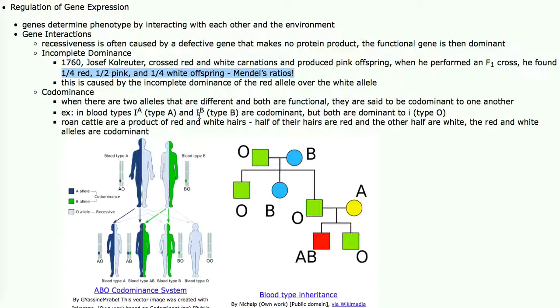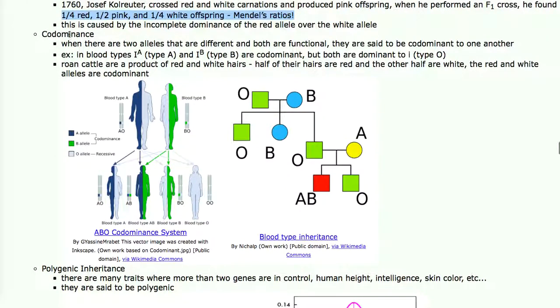Codominance also is not just because two genes are both dominant to one another and they're both beating each other up. It's just that both genes are making a protein product. And as a result, in blood type, if you're type AB, which is rare, that means your body is manufacturing the type A blood cells and the type B blood cells. And as a result, you're type AB. That is the nature of codominance.